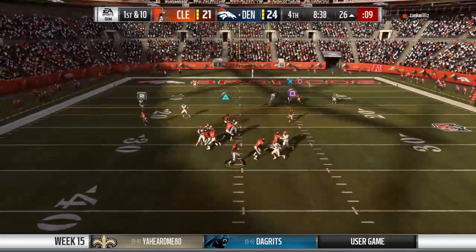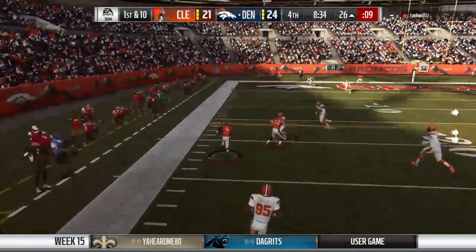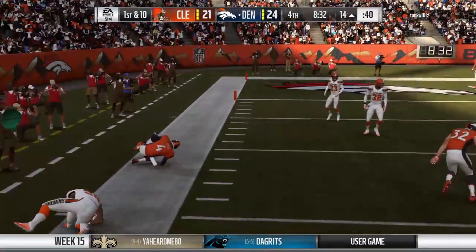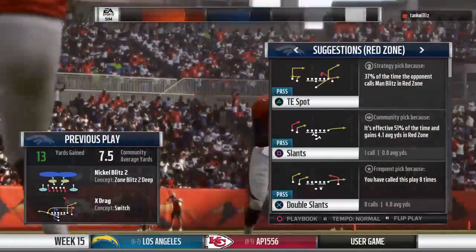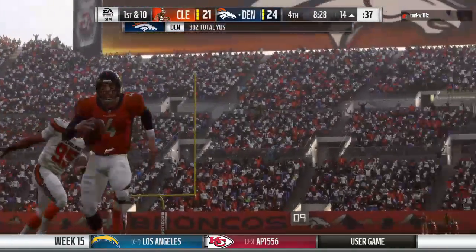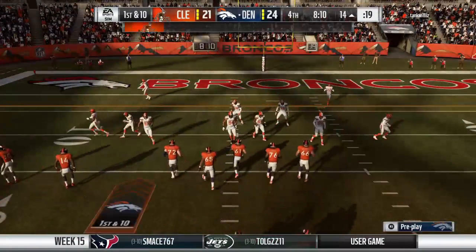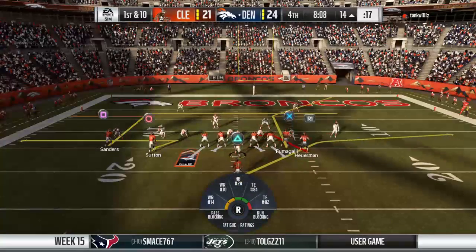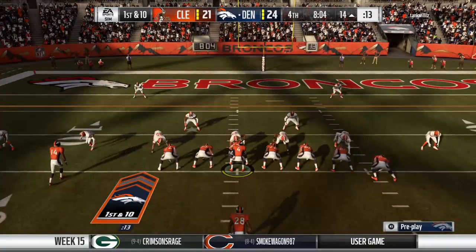To throw is Keenum. Dancing to his left. And down inside the 15 he goes. That one good for 13 and a Denver first down. All right, partner, I'm a defender, but I've got to express my admiration there. Moving around, making it happen, and instead of worrying about protecting himself, he goes and gets the first down. I've got to give it to him on that one.